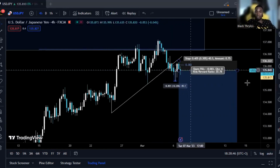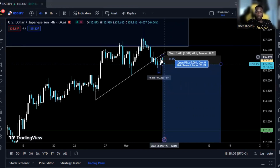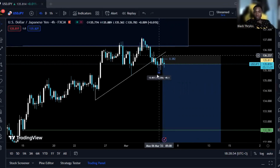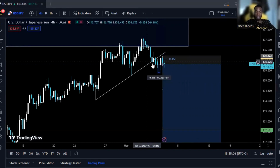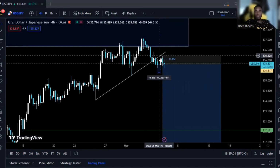We also got this minor retracement on the 4 hours after the break of this structure. So it's a break. I consider this kind of a retest. So from here, I've placed my stops above that bearish engulfing candle.